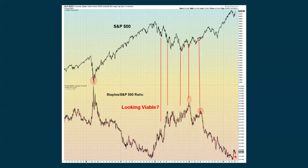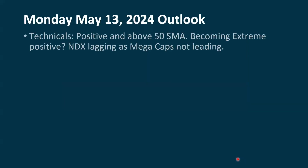And we're going back up here when we look at staples compared to the S&P. This had really spiked up. It was coming down. We want to see this decline more for it to turn more positive. So what's our outlook for Monday?